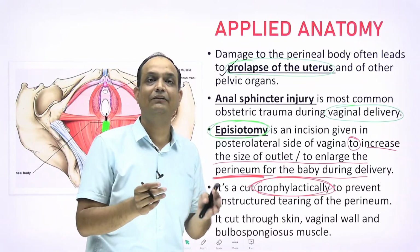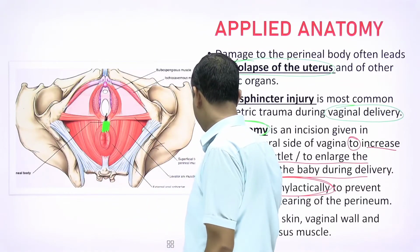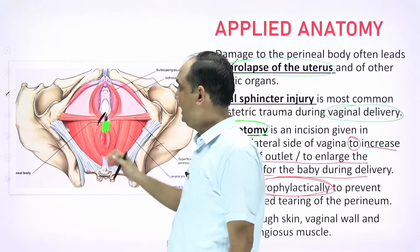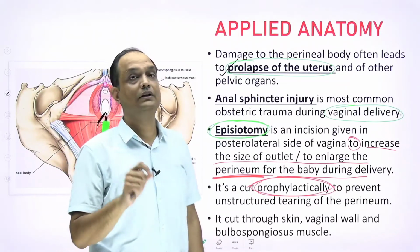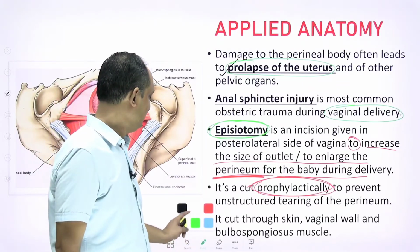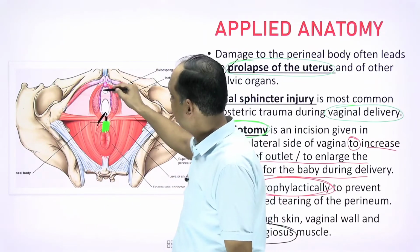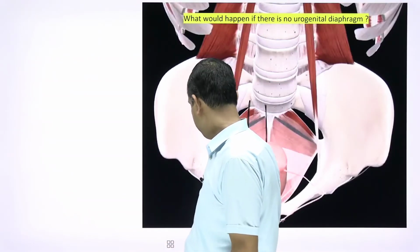We know that we have to prevent the injury of perineal body. So, we are going to make a cut here on this posterolateral aspect, so that the cut on the posterior side is avoided, and it prevents the injury of perineal body as well as anal canal. So, what is the structure we cut in the episiotomy? Sometimes you have this question: name the muscle which is usually cut in the episiotomy. Answer is bulbospongiosus. Now, here you can see that this is bulbospongiosus, and this muscle is usually cut during your episiotomy.